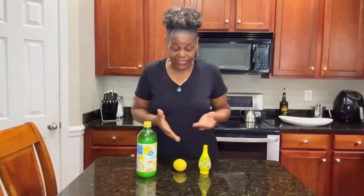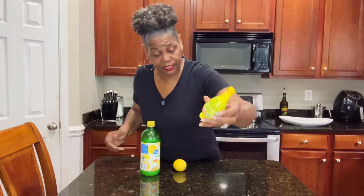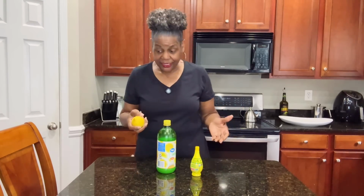Next up, lemon juice. Now, you can use any of these types of lemon juice. This is a concentrate form. This is regular lemon juice, but it's an organic squeeze where it's already squeezed out for you. And then you have your actual lemon. I tend to use all of them because they are amazing, not only for cleaning, but for cooking and eating and putting in your tea.